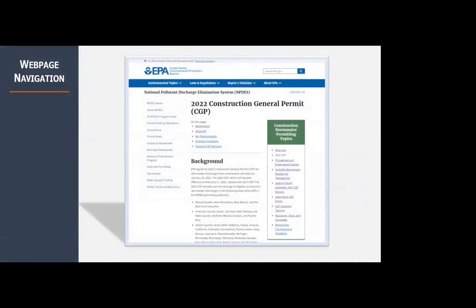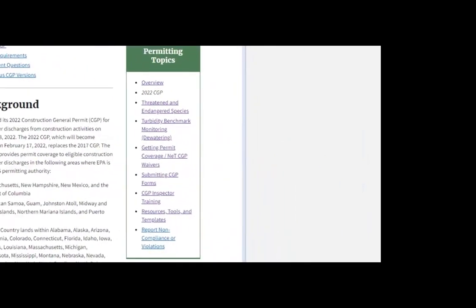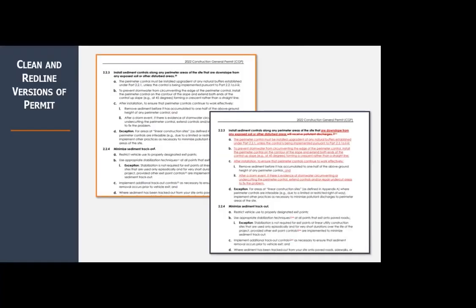This is a screenshot of what the web page looked like. Nothing fancy here. All of these links in the permitting topics box are CGP specific, and will take you right to the areas that you'll be interested in. We have obviously the permit, but we also have a red line version of the permit. So for those of you who need to know what changes happened on a line by line basis, you can go to the red line version and see what we changed from the last permit.